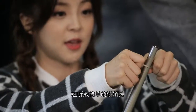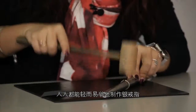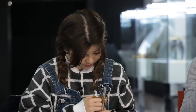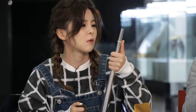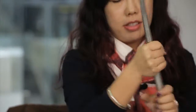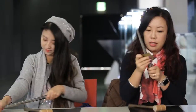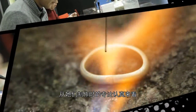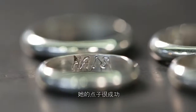Following simple instructions, anybody can easily craft a silver band. The price is also affordable, so it's popular among couples and friends. MC Haini really wanted to make a memorable gift to her travel buddies. Judging from their earnest application to the work, her idea was a success.